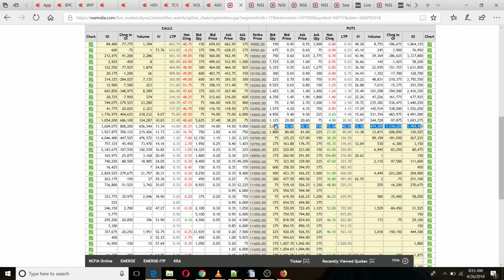We will see if we are in a range bound market today, or we head lower. These are the only two possibilities that I see: either we head lower, going southwards, or we are in a range bound market. We will see what ranges we can go to. At most, I think 10,450 to 10,550. So around these 100 points is where we will mostly be oscillating.